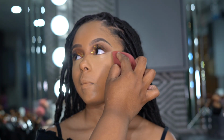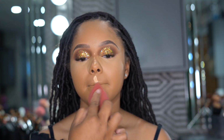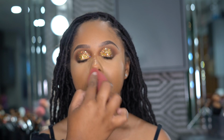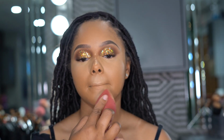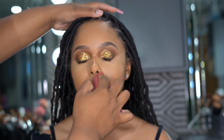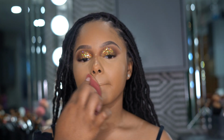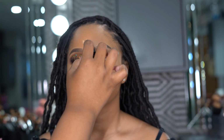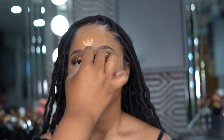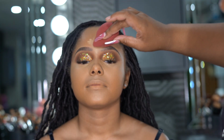And I'm taking the beauty blender and I'm blending all this out. Notice I'm not moving the beauty blender too much. I'm keeping it in one spot. That's okay. The reason why I do that is because I'm going to end up taking my foundation brush to blend out the outer corners of the concealer. So I'm really just taking my time and highlighting the forehead, highlighting the chin, and highlighting under the eyes so that this glitter can really pop the way it should.